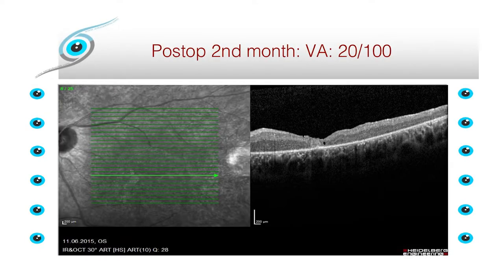And we could again see the closure in this case, where the prognosis may be a bit guarded. And you can see that the RPE is really damaged because of the retinal dystrophy.